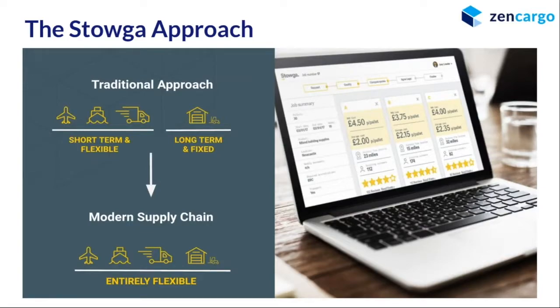So what are we doing at Stowga to deal with these issues? Firstly, we're applying the principles from other sharing businesses like Airbnb to warehousing, and this unlocks a huge amount of unused capacity. By creating a platform where not only warehouses, but also businesses sitting on spare space, can go online and upload their spare capacity, we're basically removing the need for them to go out and individually market their space. And suddenly all this unused, previously dead capacity is now online, which can be matched with any businesses who are looking for short-term warehousing space and services.